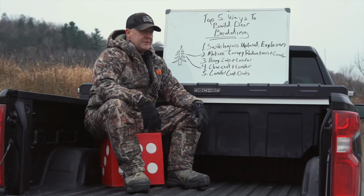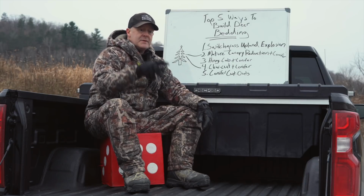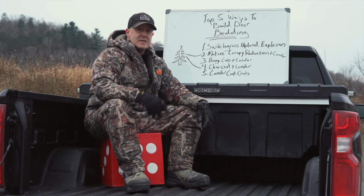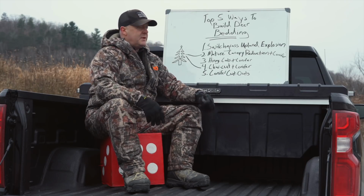And that's why I don't like timber rotations on various large parcels or anything like that, because you want to say this is a bedding area, this relates to this food source, this bedding area, my access, these tree stand locations, and you want to maintain that for decades to come, and you can do that with hinge cuts.